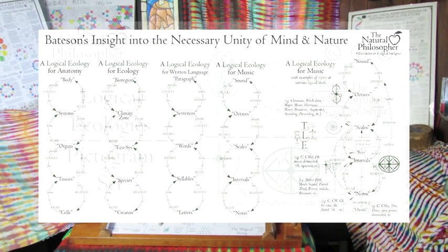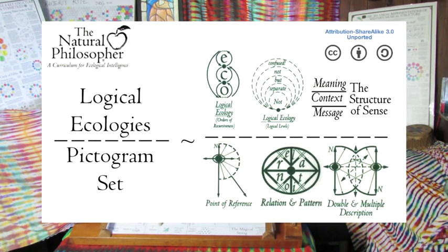The Natural Philosopher, in one aspect, is a toolkit for learning. My good friend Patrick McManus of DiscoverGenius.com calls it a Swiss Army knife for your mind. It is a little set of tools comprised of a knowledge diagramming system along with a set of pictograms. With those two tools, you can map the content of any knowledge system, and it is a great, great learning tool.